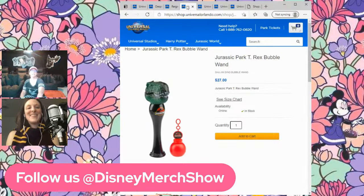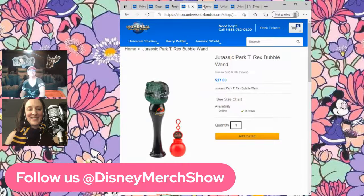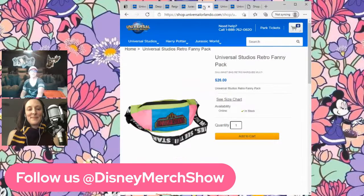For Dopey, what is sillier than a bubble wand and T-Rex combination? These crack me up around the park. I also tried to pick items that you could find on the Universal website. They actually have a lot of their merchandise available to purchase online. You can browse by brand or by style, like if you're looking for a t-shirt. One of the things I really appreciate is that you can browse Universal Studios, or Harry Potter, or Jurassic World, and it's a nice layout to be able to find specific items.